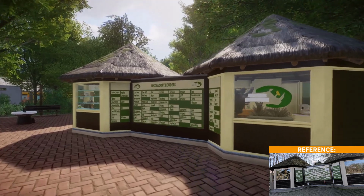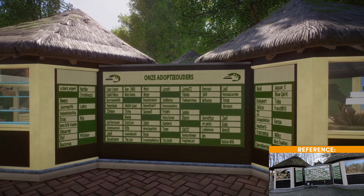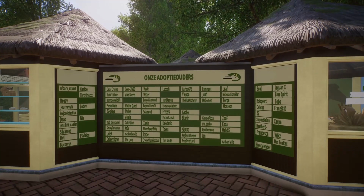We also redid the adoption parent sign over here in the new style that it has also been changed to in real life, and added a whole bunch more names onto here. These are all sorts of people that have supported the channel or the project in any way, or are just people that I enjoy their content of or find inspiring. So yeah, just a whole bunch of names on here.